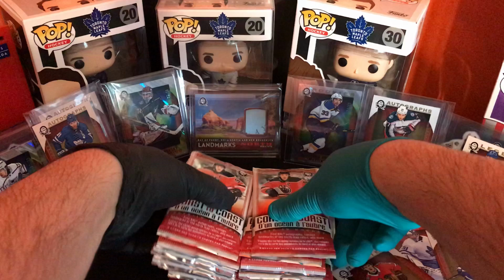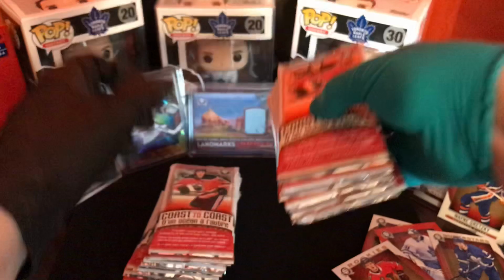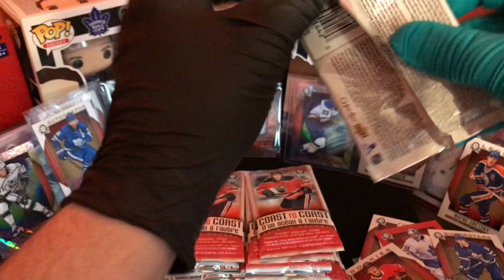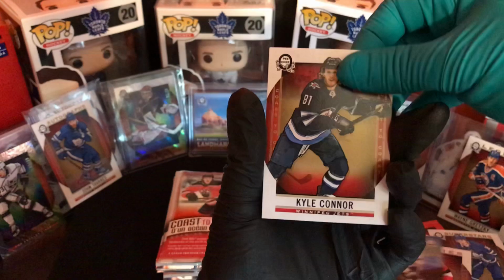Oh. All right, let's see. Wow, halfway exactly. Alright, next pack. Woo! Nolan Patrick, Jake Batherson, Jeff Carter, Kyle Connor, and Mikael Granlund.